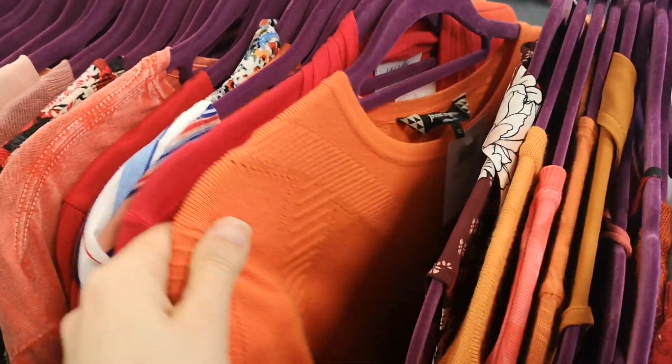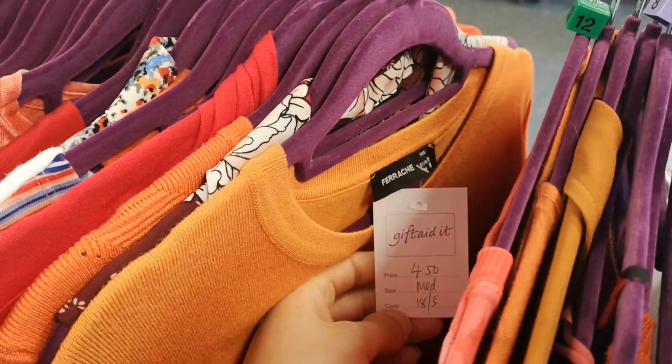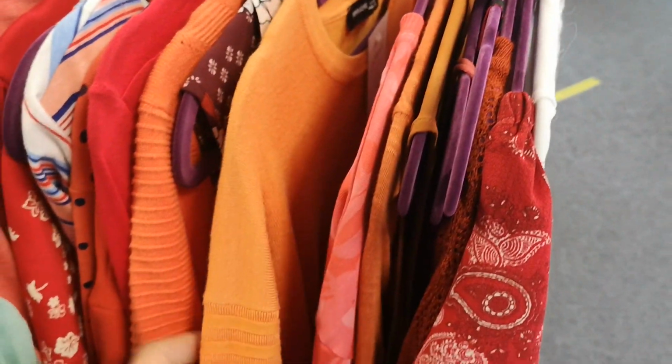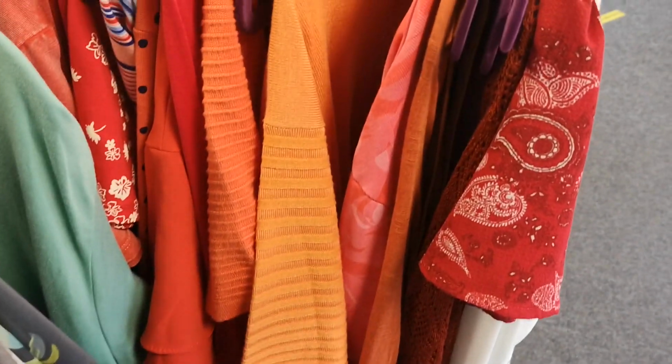Continuing on in the orange section, I found this ribbed jumper. I really like the texture. And then there's another one. I don't recognise the brand, but it looks designer. And again, it's got ribbed sleeves, so I wonder if the same person donated them.